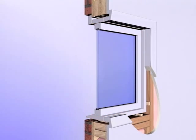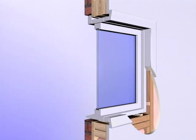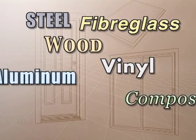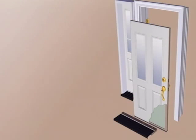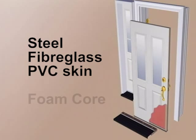All products have a frame. Products that open also have a sash. The frame and sash can be made from a variety of materials. Some are thermally broken or filled with foam to increase their energy efficiency, or have cladding to protect them from the weather. Exterior doors are often made with a steel, fiberglass, or PVC skin and a foam core, which is more energy efficient than a solid wood door.